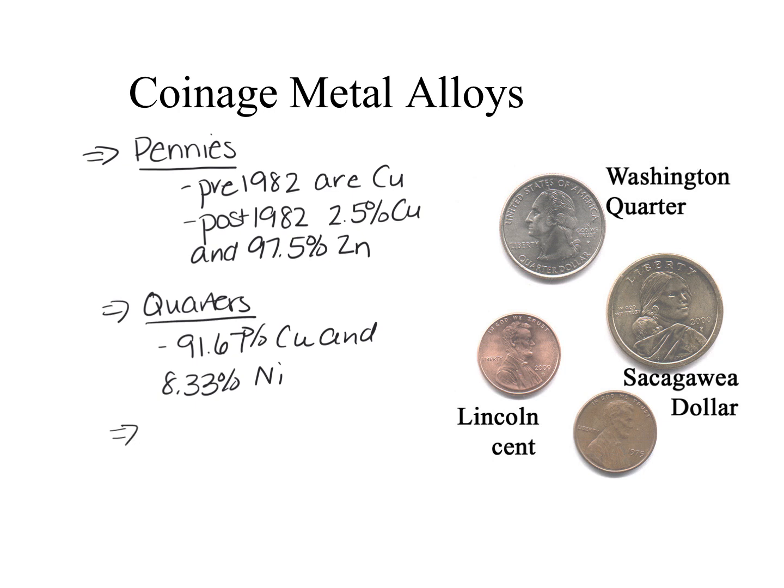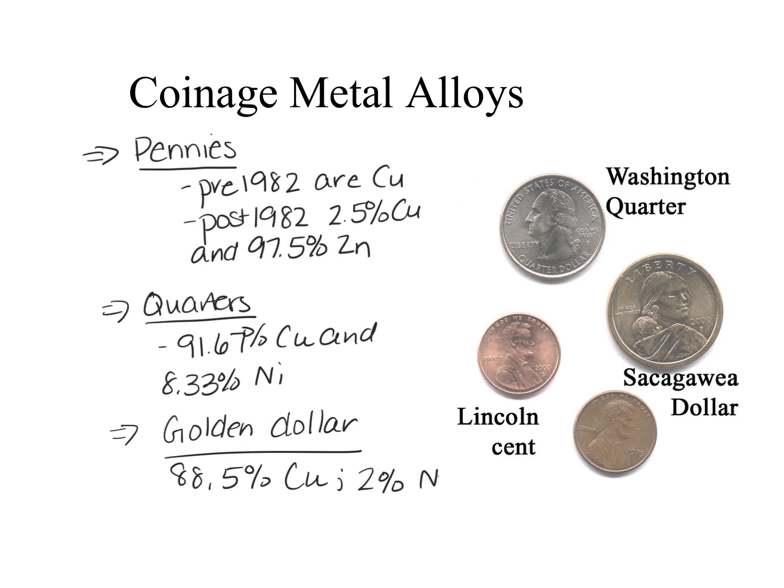If you run into a golden dollar, okay, these are 88.5% copper, 2% nickel, 6% zinc, and 3.5% manganese, and they contain no gold, right? So they're called a golden dollar because they have that kind of gold color, but they don't contain any gold.